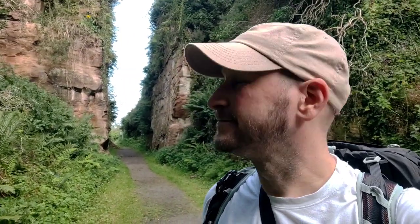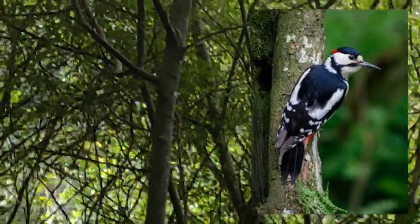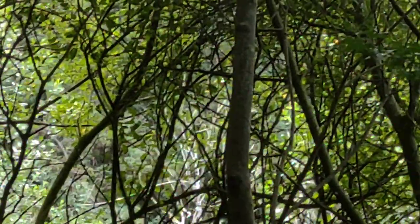Just been through this cool gorge cut through the rock. It's class. Just saw a woodpecker for the second time in my life in this country, just as we're going through the North Quarry here. But will I be able to find it again? Just waiting. Hoping to see this woodpecker again.